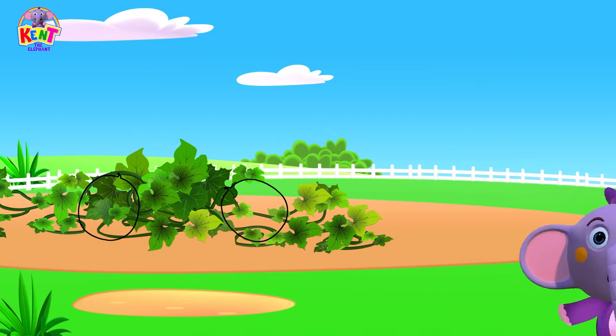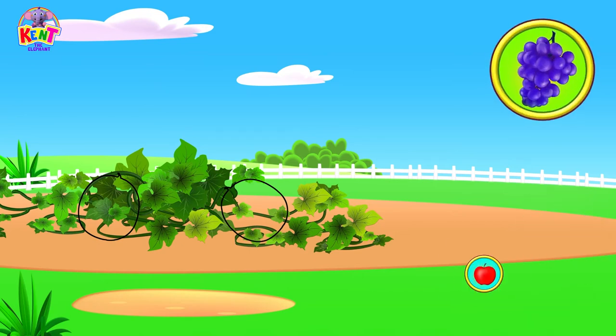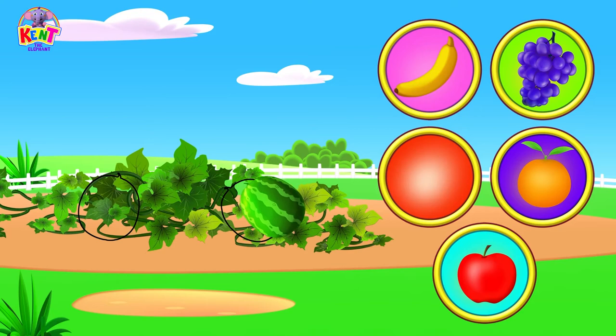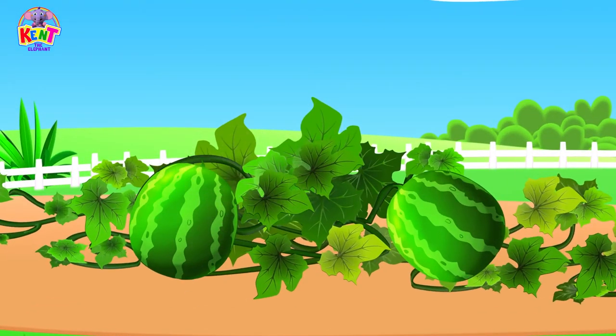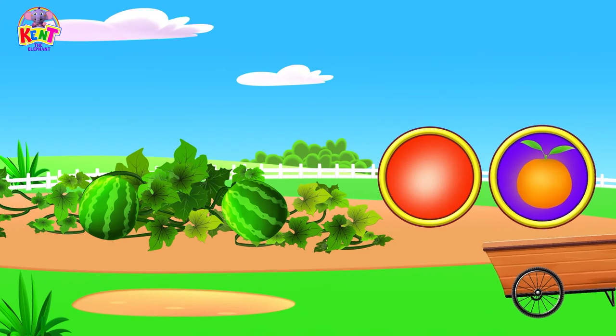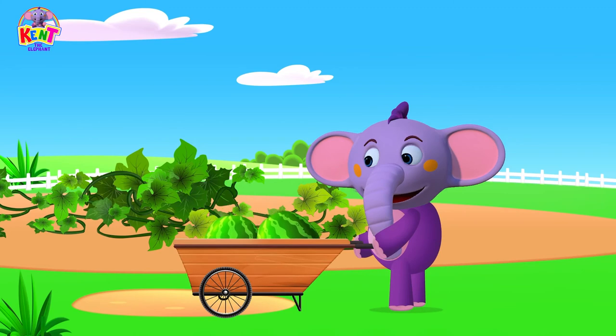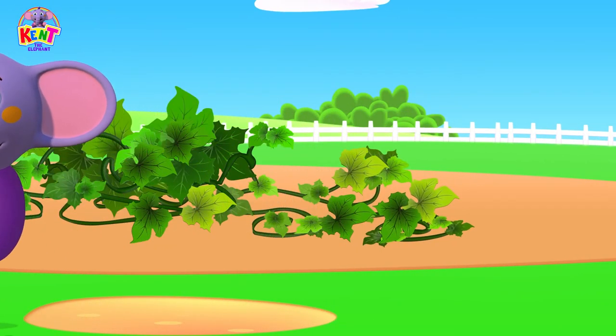I love banana. Now, here go the bananas. What's next? Ooh, these look big and they grow on the ground. What could they be? Could it be an apple? No, remember apples grow on the tree. It could be a banana. No, banana bunches grow on trees too. Maybe a watermelon? Yeah, it could be. Yes, it's a watermelon! Woohoo! Great job! Thank you, guys! Let's collect them in our wheelbarrow. Yay!